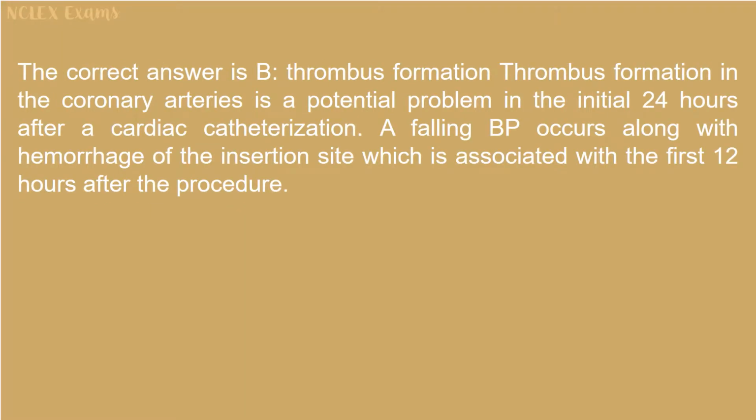The correct answer is B. Thrombus formation. Thrombus formation in the coronary arteries is a potential problem in the initial 24 hours after a cardiac catheterization. A falling BP occurs along with hemorrhage of the insertion site, which is associated with the first 12 hours after the procedure.